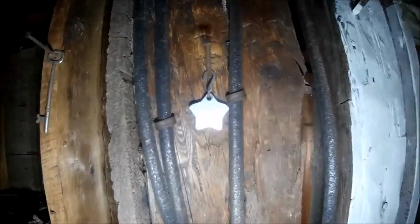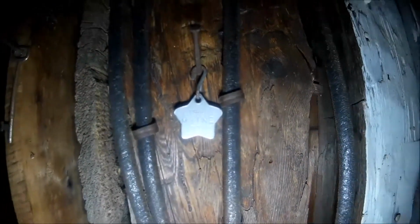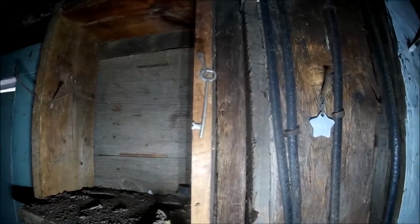You can see the old log beams here instead of rough sawn for the most part. And right here you'll see a 1936 Maine dog tag. And the skeleton key hanging up so you can get in or out. And this is the crooked door. This is the crooked door that you see from outside.